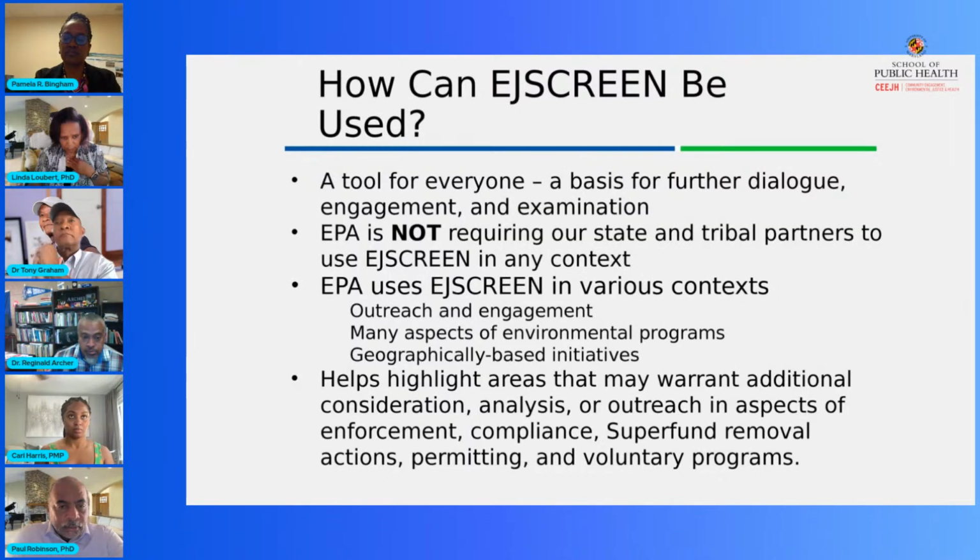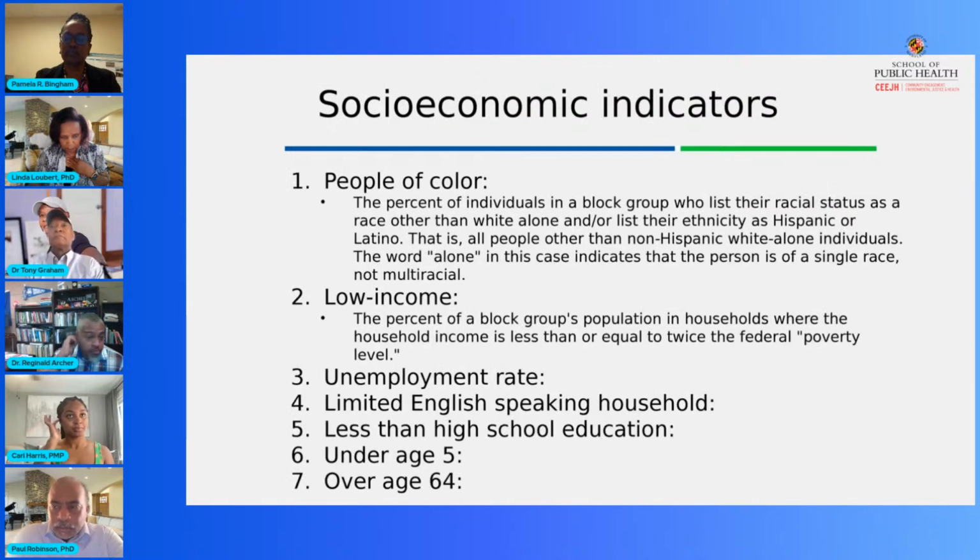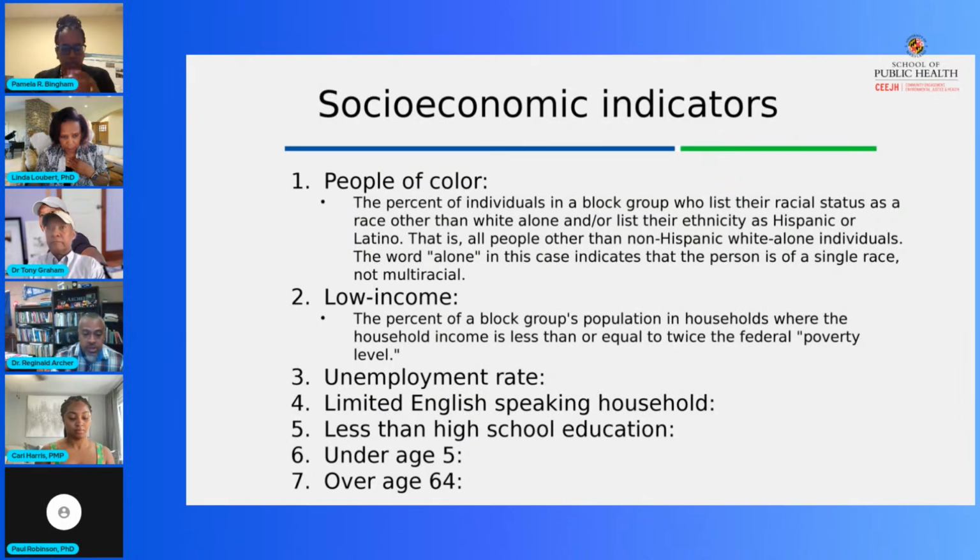Going back to that screen: people of color, socioeconomic indicators, the percent of individuals of a block group who list their racial status as a race, low income, unemployment rate, limited English speaking, less than a high school education, under age 5 and over age 64. Each of these indicators has a complete description of what it explores and why it's used by the EPA, at the EPA website. So if you're interested in any of these indicators, or if you have questions about why, the EPA EJScreen website has a complete list of helpful information to guide you through all of these different indicators.